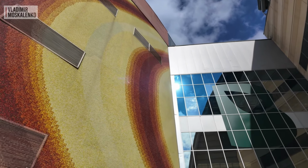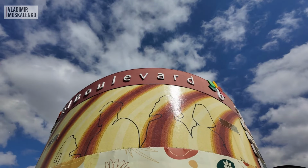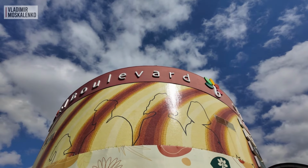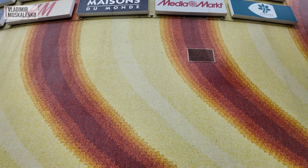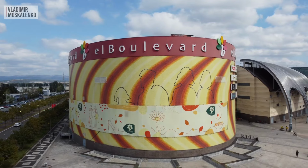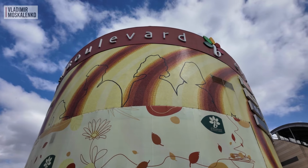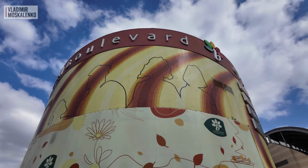The third point is that an individual design has certainly been used here, a one-of-a-kind mix, or rather a combination of gradients that ultimately create a very expressive ornament on the drum of this central dominant feature of the shopping complex. In addition, we see a scene which consists of silhouettes of some people outlined in a contrasting color of the mosaic.